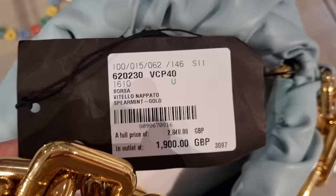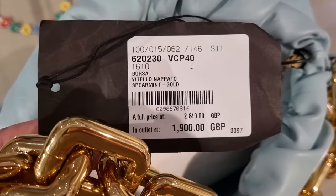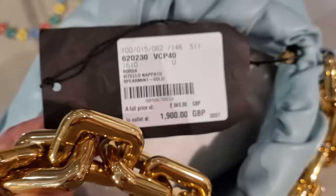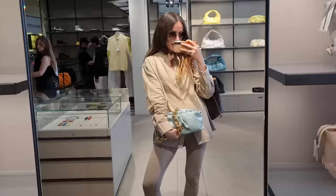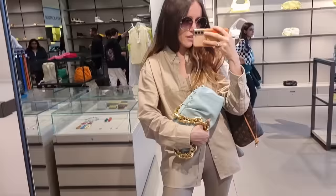I love it. What? They're selling the classic Bottega chain pouches in an outlet, from 2.4 down to 1.9. Under 2K, guys. And look what a beautiful baby blue color. I absolutely love mine. The leather is so beautiful. I cannot believe it. They're selling the classic chain pouches, guys. Oh my god, I'm in love.